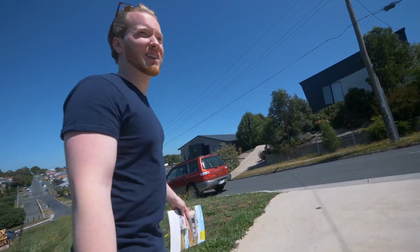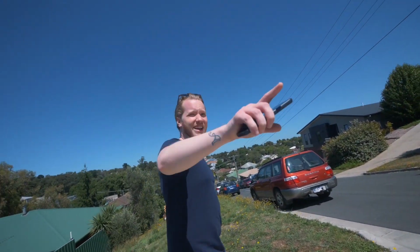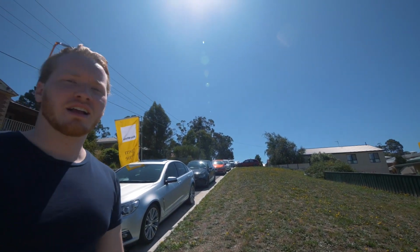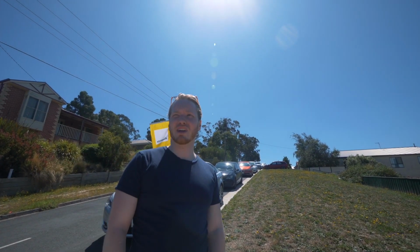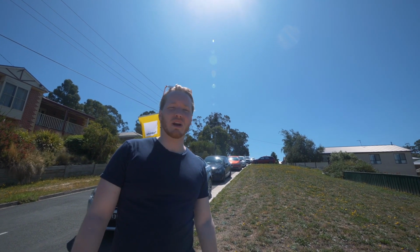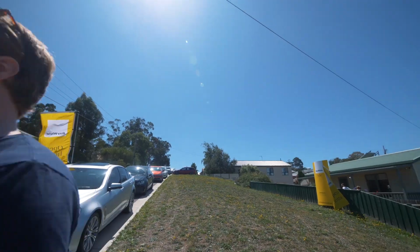So this is Golden Point. Quite a nice area. If Chris pans around and has a look at the cars, you can see there's a fair few people out looking as well, so it's obviously a popular one, which is what you're looking for. You want to have plenty of interest in what you're looking at buying.